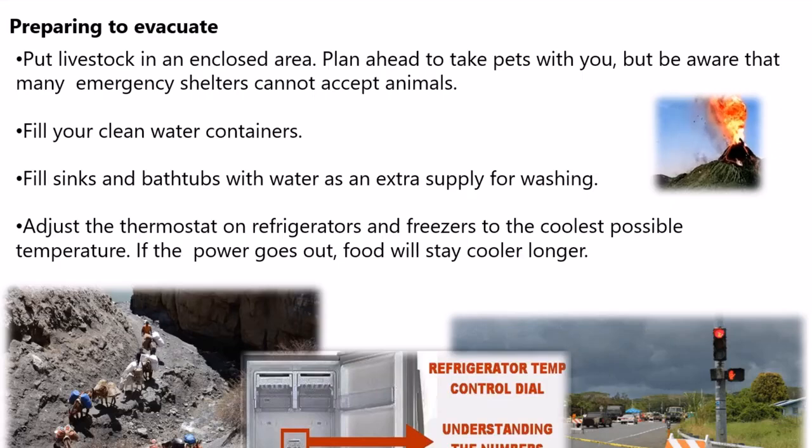Fill your clean water containers. Fill sinks and bathtubs with water as an extra supply for washing. Adjust the thermostat on refrigerators and freezers to the coolest possible temperature. If the power goes out, food will stay cooler longer.